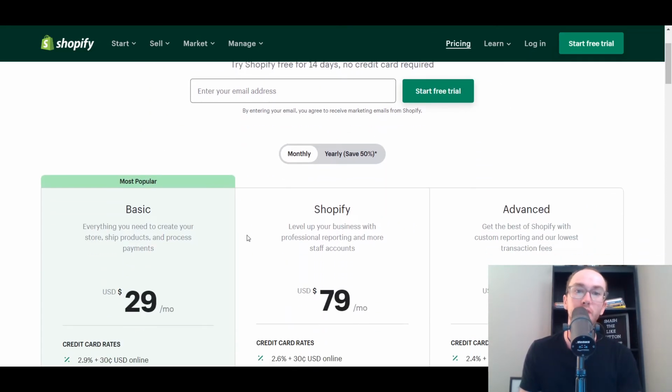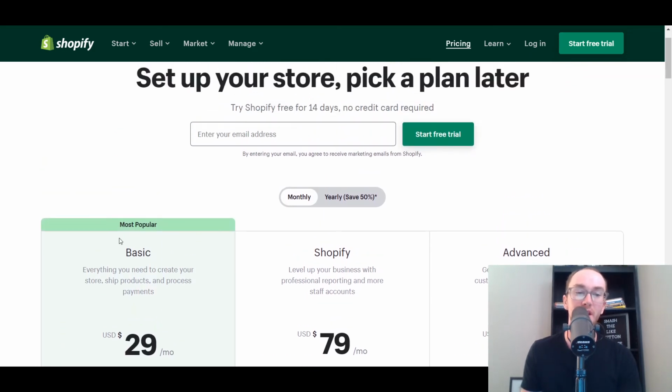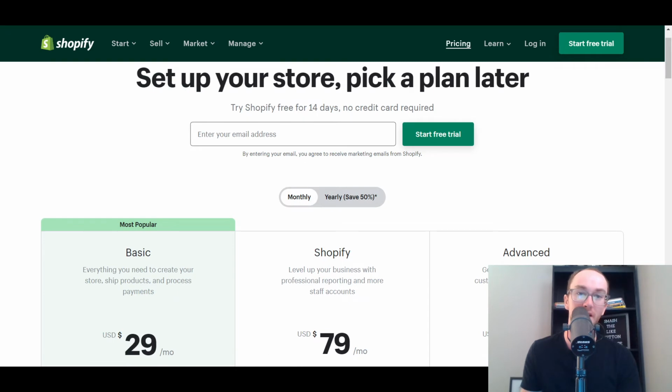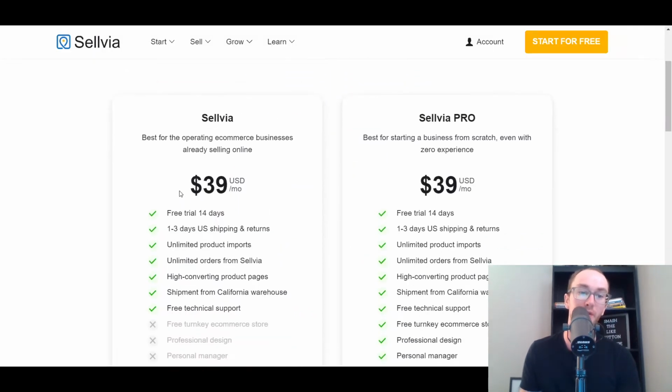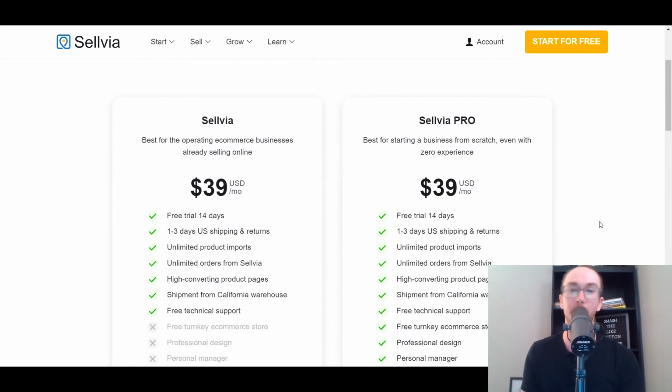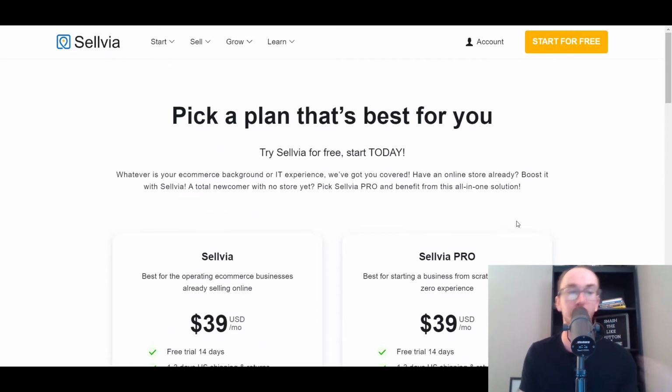So yeah, if you did just regular Shopify basic, then you'd have the $29 a month here, and then you'd also need to pay the $39 a month for the regular Sellvia plan. So that's a big pricing difference to compare there, at least if you're looking at the pricing, of course.